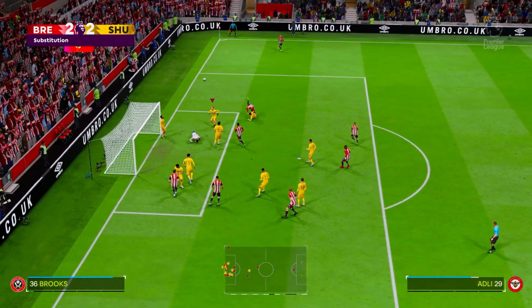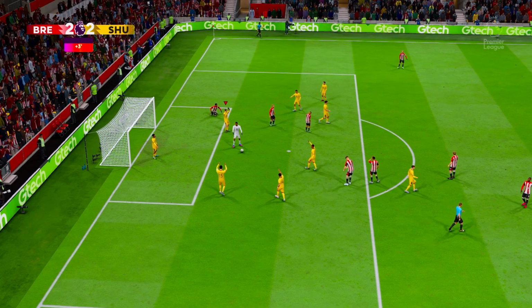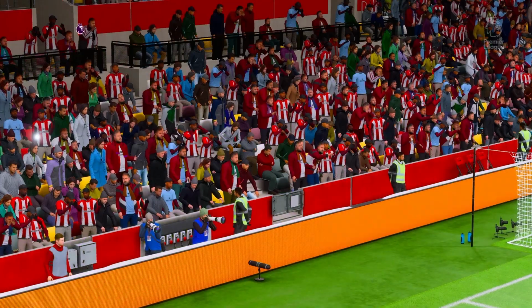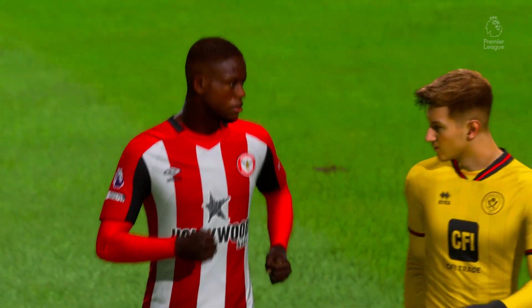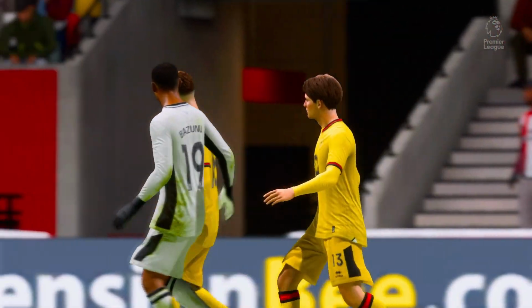Corner swung in. And Bazunu's there. And Bazunu gathers the rebound as well. My goodness. Absolute cracker in London. We come away with a point. Probably a fair result. Brentford deserving at least a point from the game. But that was a Premier League all-timer, that.